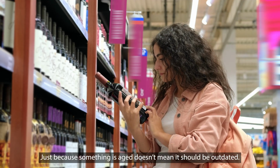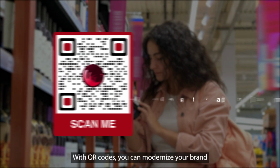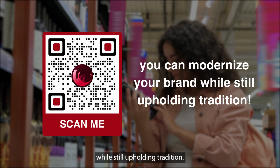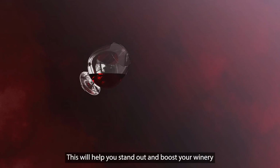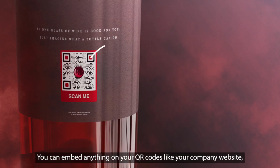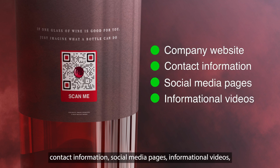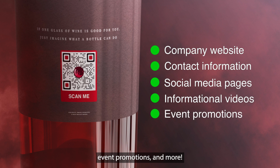Just because something is aged doesn't mean it should be outdated. With QR codes, you can modernize your brand while still upholding tradition. This will help you stand out and boost your winery by adding just 1 square inch of data on your wine bottles. You can embed anything on your QR codes like your company website, contact information, social media pages, informational videos, event promotions, and more.